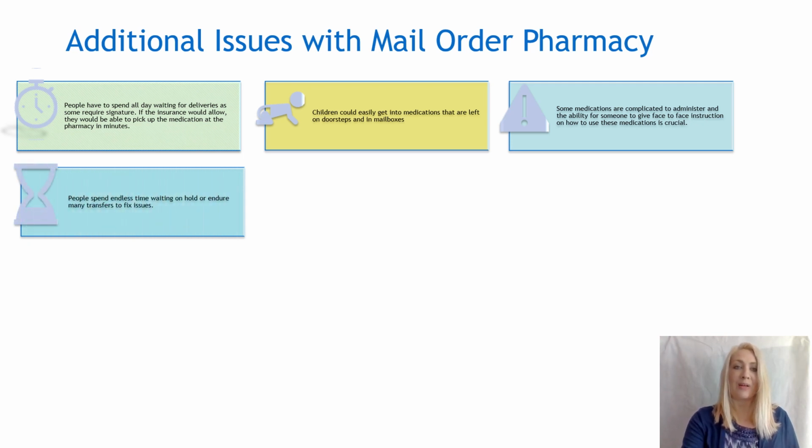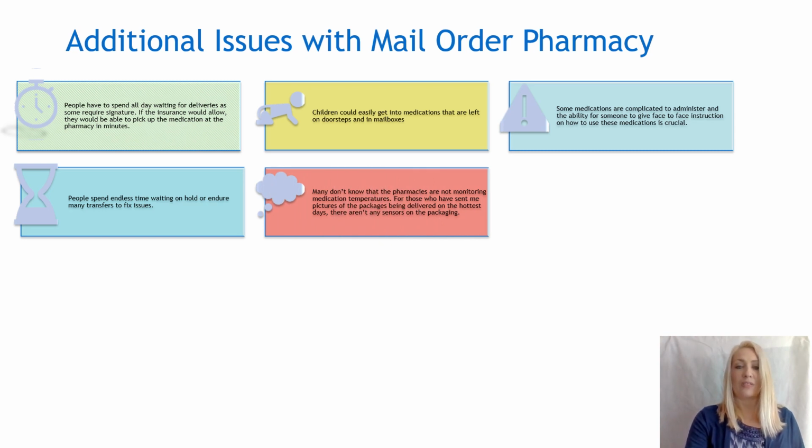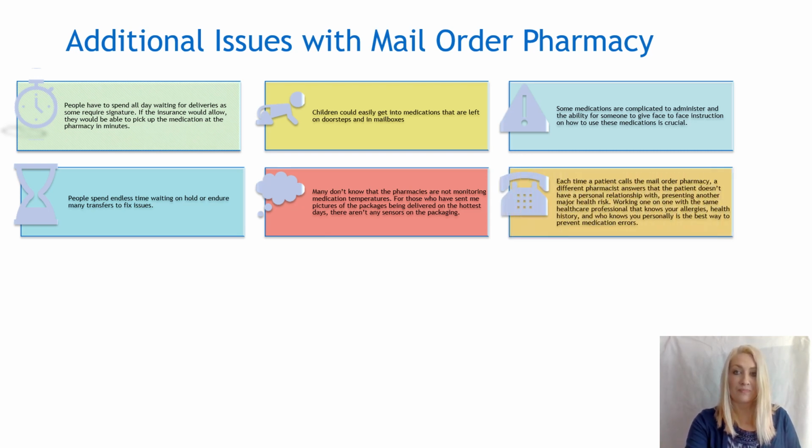People also spend an endless amount of time waiting on hold or endure many transfers for simple issues. Many don't even know that the pharmacies aren't monitoring medication temperatures. I hope to change that. But when you think about it, for a lot of us that get our medication shipped in only a plastic bag or bubble mailer, there isn't a sensor on the package that tells you what temperatures that package was shipped in. It doesn't warn us that our medications could be exposed to unsafe temperatures.